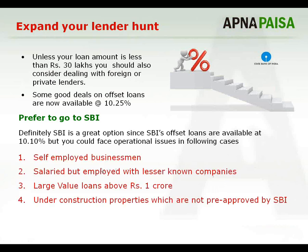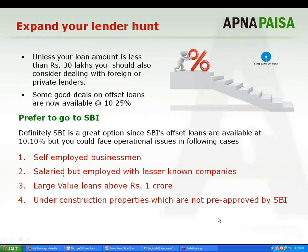Those cases could be when you are a self-employed businessman. The quantum of loan that you might get when you are a self-employed businessman, or you are salaried but employed with lesser known companies, or you have got large value loans above rupees 1 crore, or under construction properties which are not pre-approved by SBI. If you are in any of these four categories, then you might face operational challenges with SBI. But in any case, SBI definitely should be among your consideration set. But in order to get the best choice, also widen your base and then decide. Use marketplaces like Apnapaisa to get competitive offers for yourself, and then decide depending on what best is available to you.